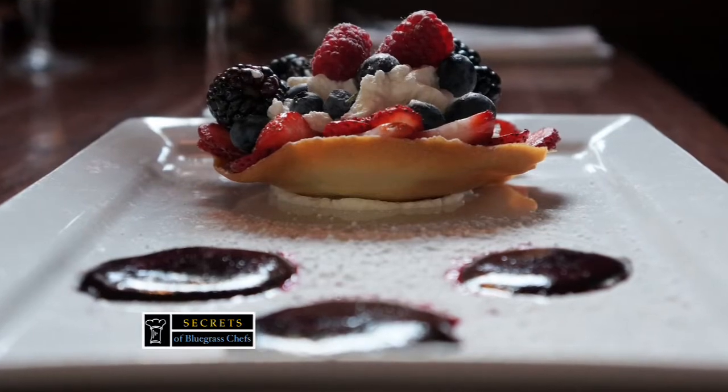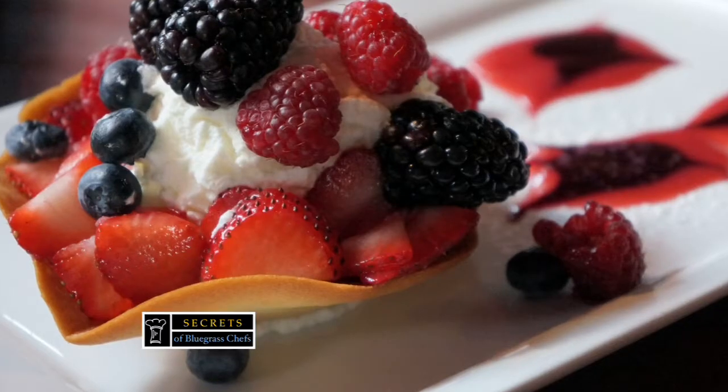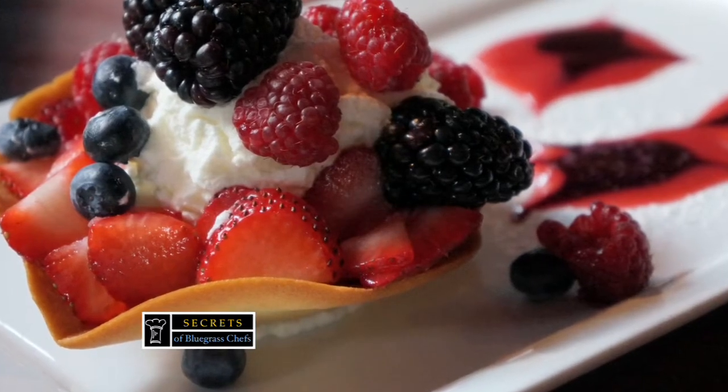And there's more fun to come. You've heard of the Julep Cup, but coming up for dessert, we have a twist on that. It's called the Tulip Cup. The secrets to the Tulip's most popular dessert. Next on Secrets of Bluegrass Chefs.